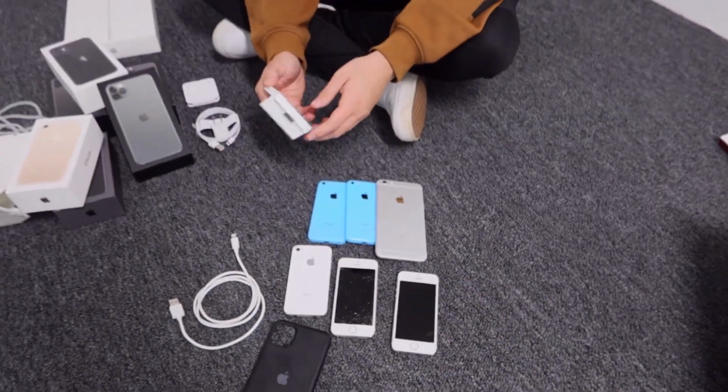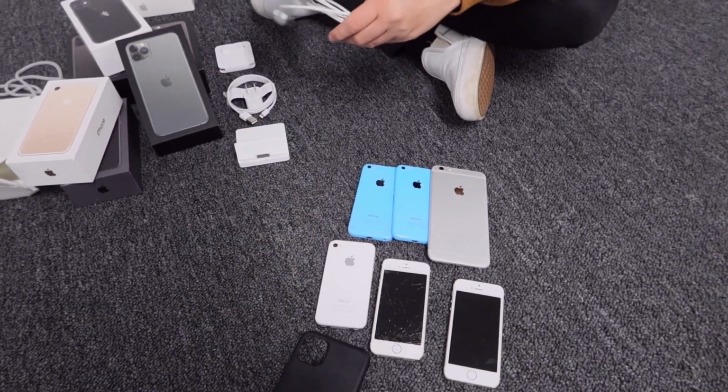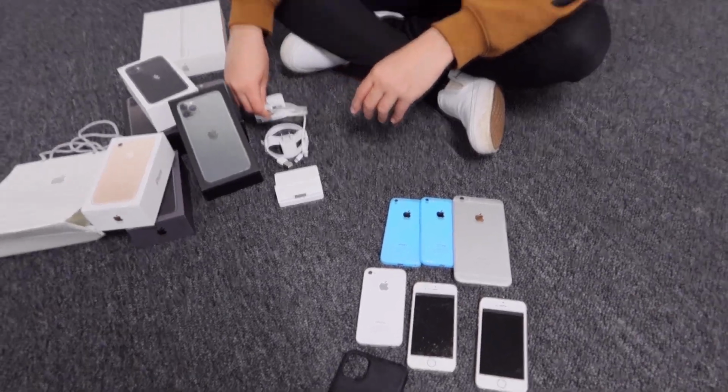So we ended up finding a dock. I'm pretty sure we found one of these before, but that's pretty cool. We found another one. We also ended up finding a used cable. If this doesn't work, we'll definitely throw that in our scrap box. Yeah, so that definitely gets tossed in there.